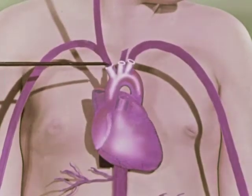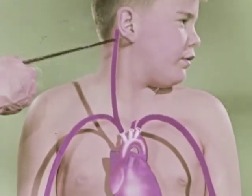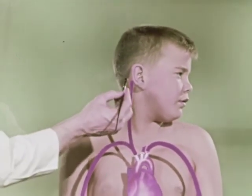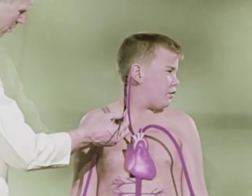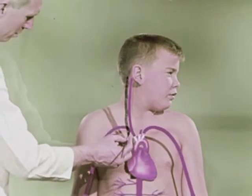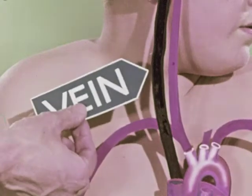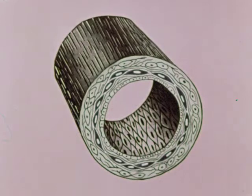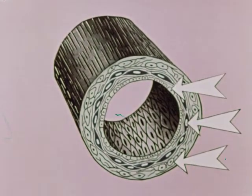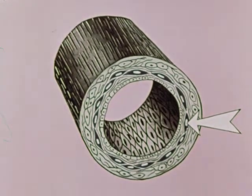Nearest the heart, arteries are large. The further from the heart, the smaller they become. Another kind of blood vessel carries blood back to the heart. This blood vessel is a vein. Like arteries, veins are tube-shaped and made up of three layers. But veins are thinner than arteries because the layer of muscle in veins is thinner.